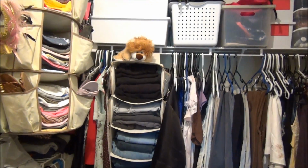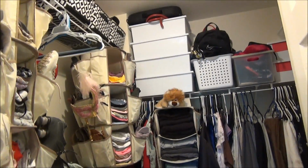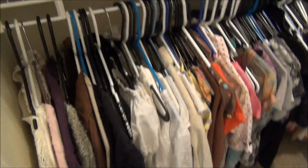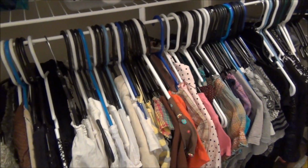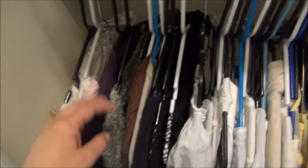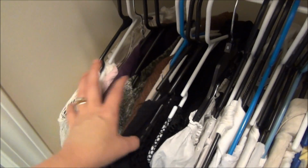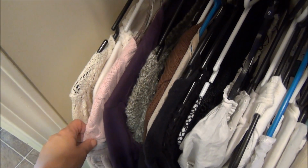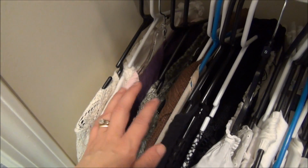I wonder how many of your closets have stuff that don't even belong in there. Might be interesting to check. So I'm going to start down here. When you walk in, these are shirts that I hang up. The first thing I put at the front, I hang my sweaters because, you know, I get cold really easy, and I just like to have my sweaters very easily accessible.